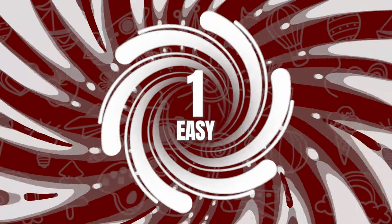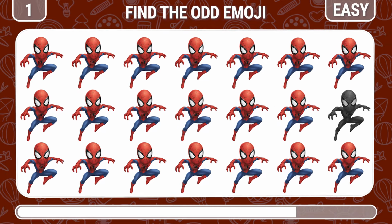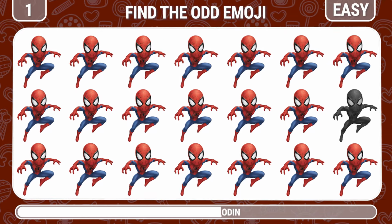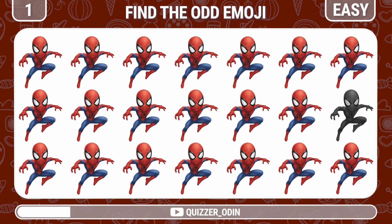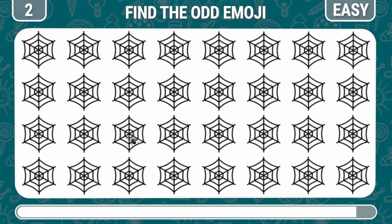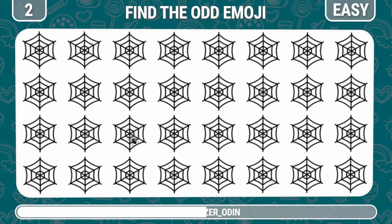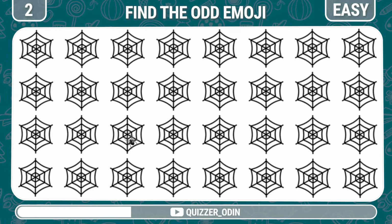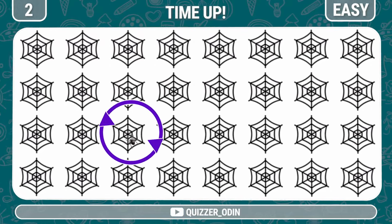Round 1. Can you find the different Spider-Man emoji? This is the answer. Round 2. Can you spot any difference in the spider silk? It's this thread, wonderful.